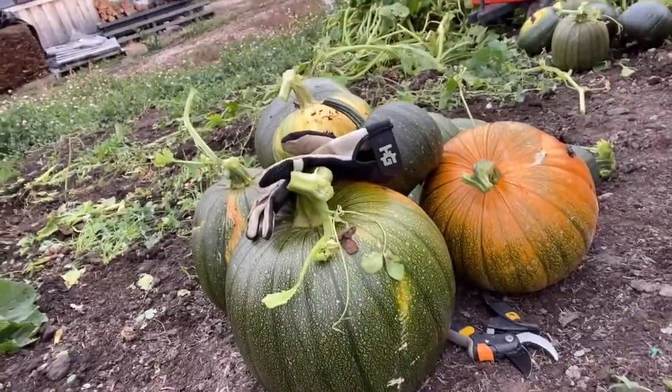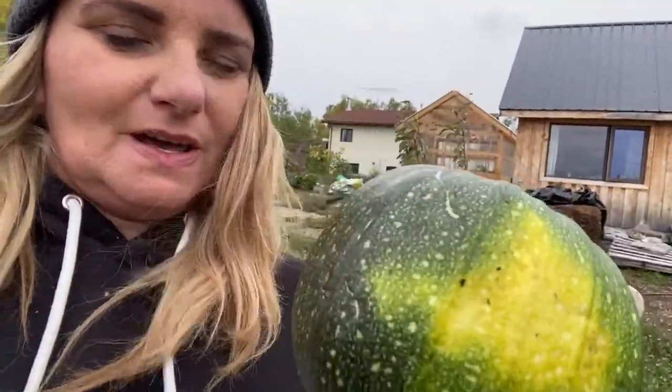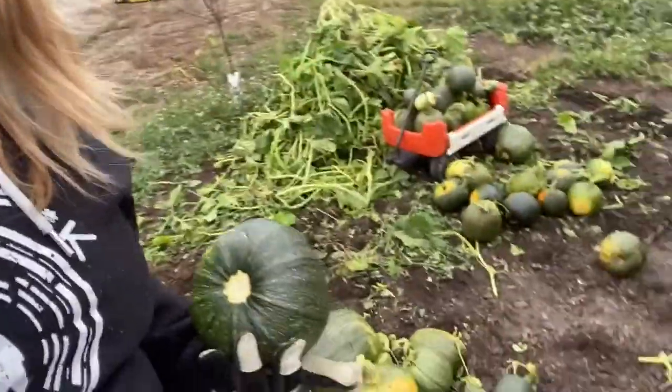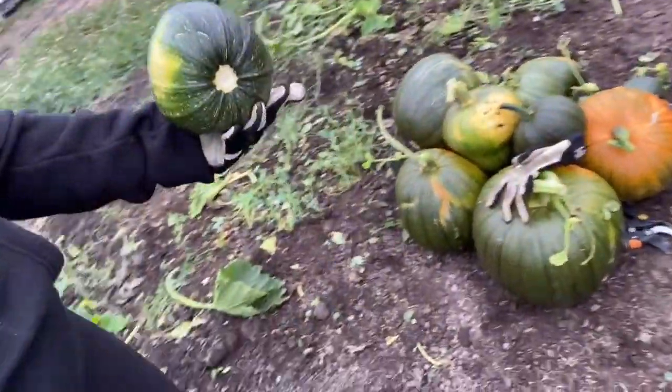That was just from two Jack of All Trades plants. They have the lines. This one I think is actually a New England pumpkin, but the ones of the Jack of All Trades, they have the lines on them, is how I can tell. But this little pile here, that's just from two plants. I'd already harvested some off of those earlier that were orange.